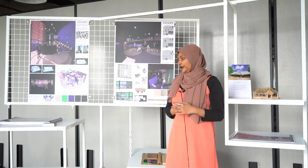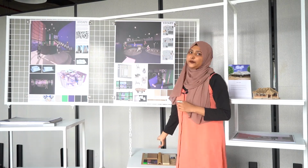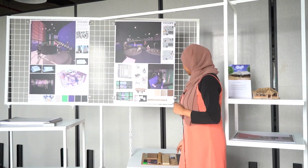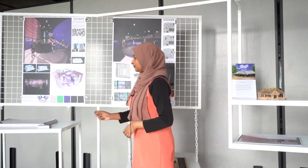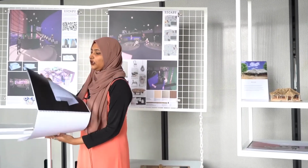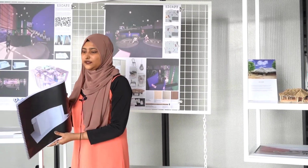So for materials, I've actually used traditional Japanese materials such as bamboo, woven straw, different types of wood like walnut and beech wood, and even rice paper, which is heavily used in Japanese homes. And this was one of the 3D Max renders that I've done.